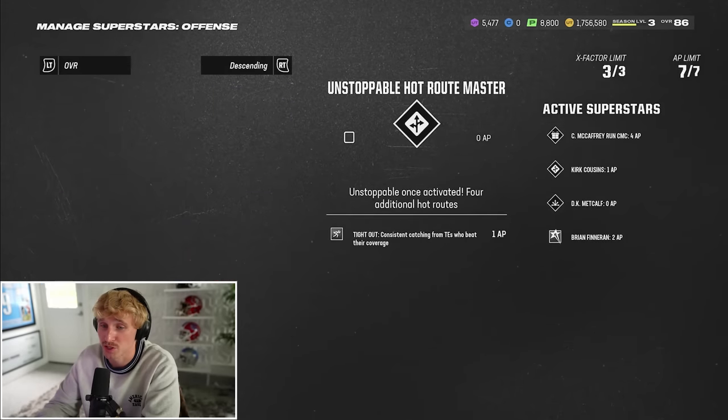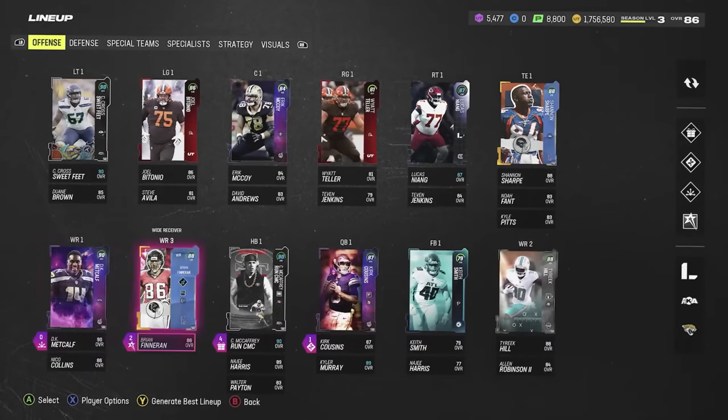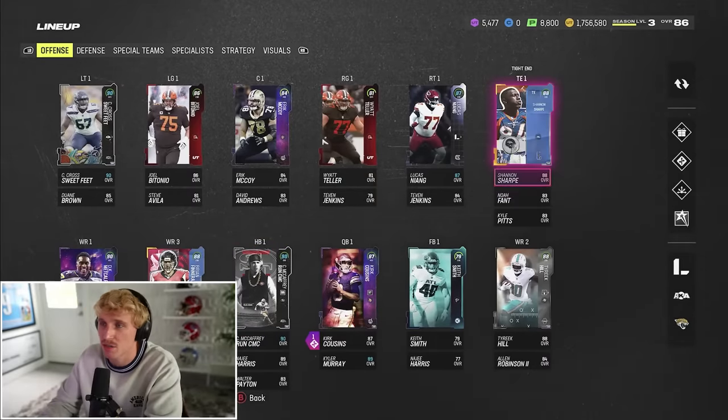Wow. This promo is really cool. DK was definitely the right call. 100%. Now we have DK, Finneran, Tyreek, Nico Collins in the back. Like technically, yeah, I could have taken the tight end, but I think we made the right choice.